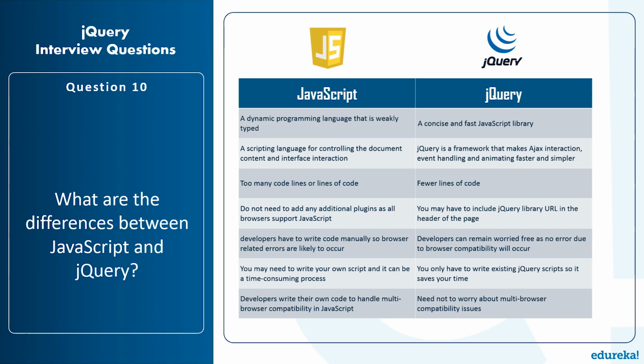Now for JavaScript, developers have to write code manually, so browser-related errors are likely to occur. Whereas for jQuery, the developers need not worry much as no error due to browser compatibility will occur. Now, not just that, in JavaScript, you may need to write your own script and it can be a time-consuming process. Whereas in jQuery, you only have to write the existing jQuery scripts, so it actually saves a lot of your time. And finally, the developers write their own code to handle the multi-browser compatibility in JavaScript. And in jQuery, you need not worry about multi-browser compatibility issues because it has the cross-browser support as well.